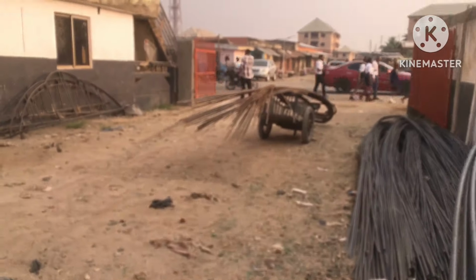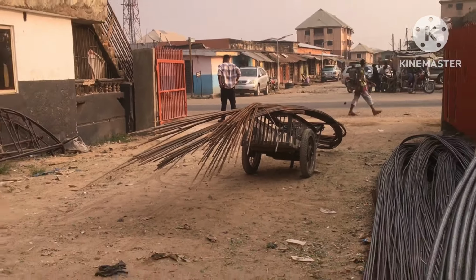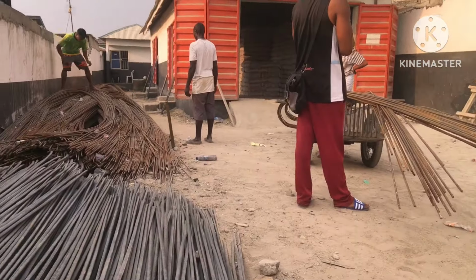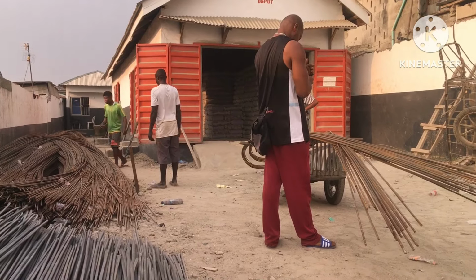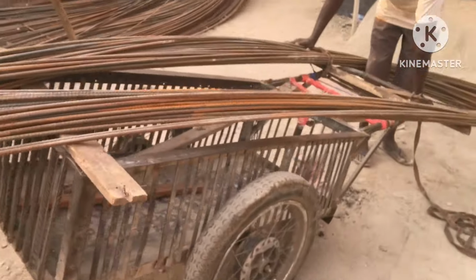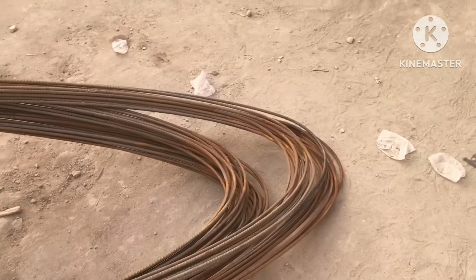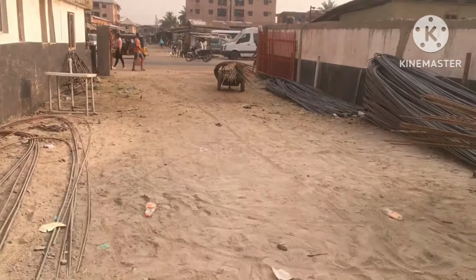They are loading the iron for us now. Let me show you guys. This is it, and they're still loading another one. Guys, after tying the iron, now we are going to the site direct. So that is the second truck.